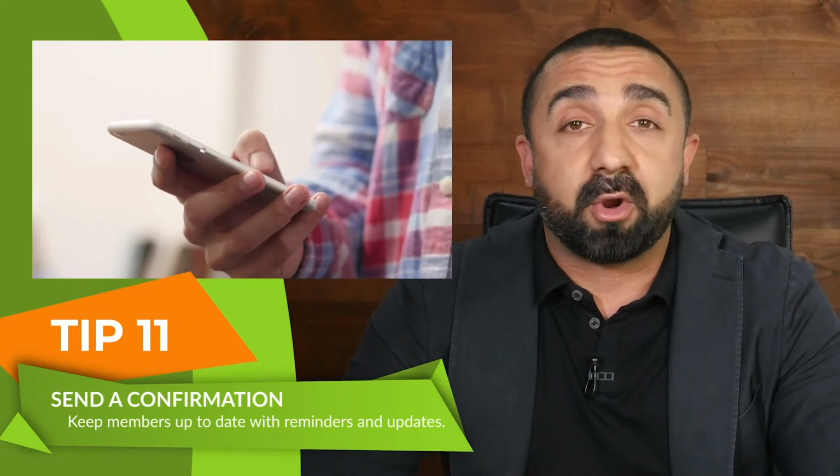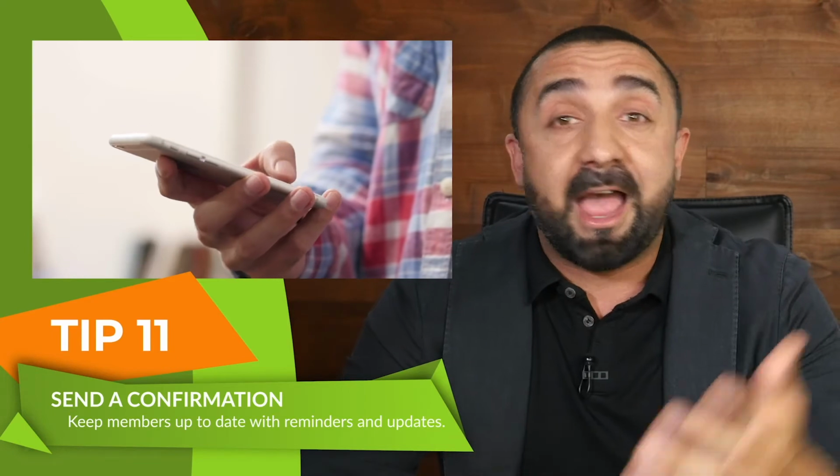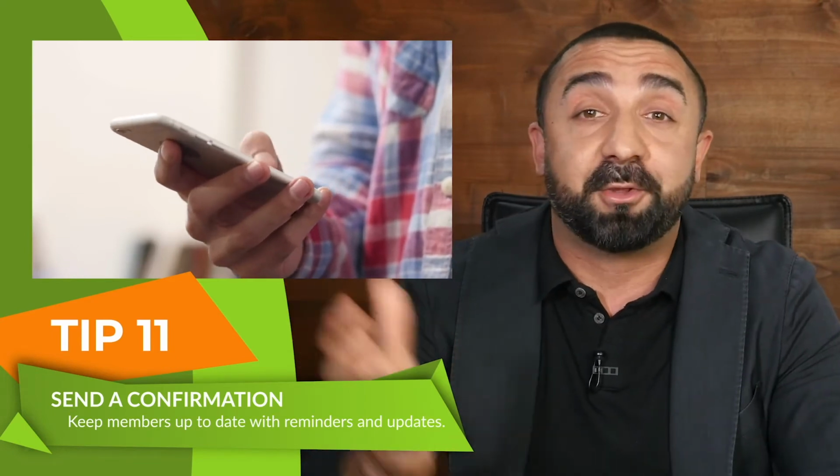Tip number 11, send a confirmation email and text the day before and 15 to 30 minutes prior to their workout. We are all in quarantine. Half of us don't know what day it is, and the other half still thinks it's March. The best studios look at it as, if they forgot about our class, it's my fault, not theirs. And that's the right attitude.